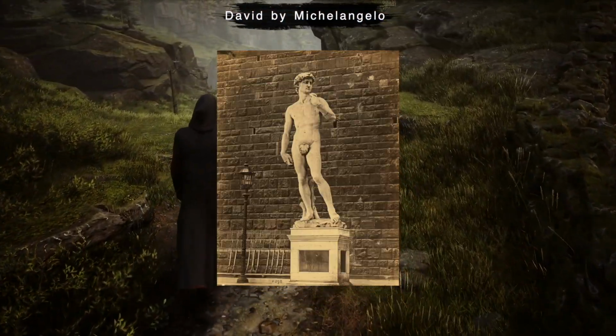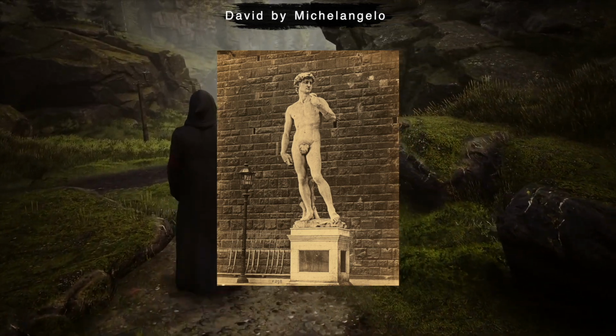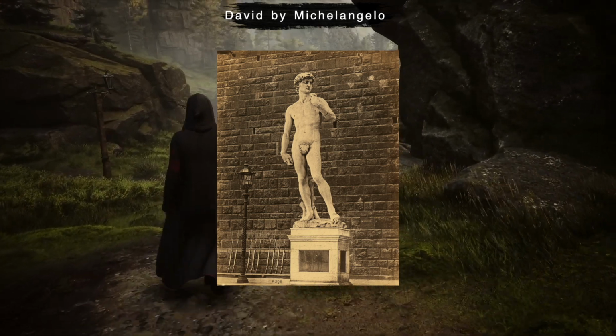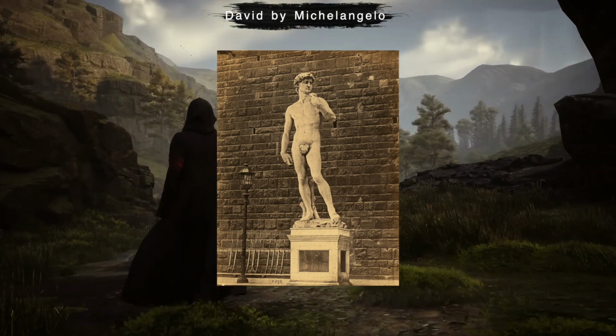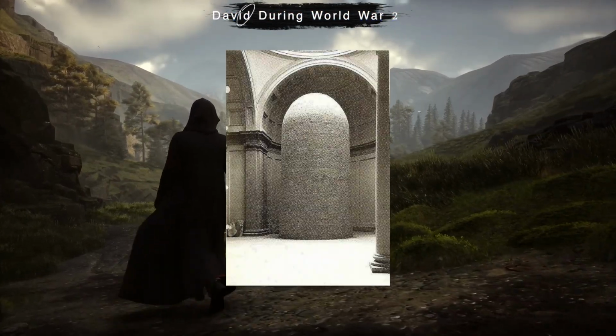David by Michelangelo. Michelangelo's David is one of the most renowned sculptures in art history. Originally placed in the public square in Florence, Italy, the statue has been moved to a museum for preservation. The image shows David in his outdoor location, where a fig leaf was occasionally added to cover his nudity due to modesty concerns.